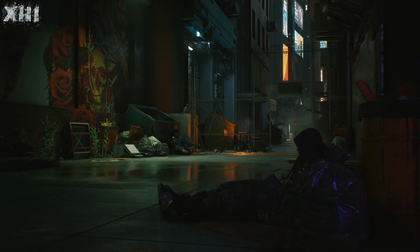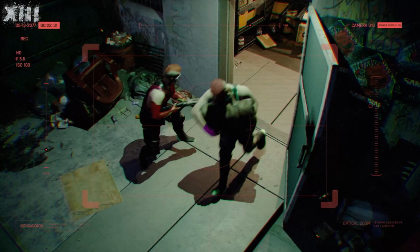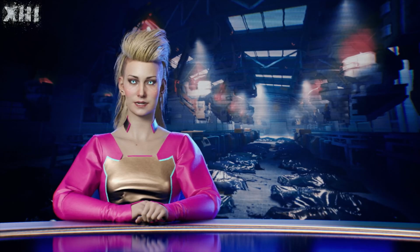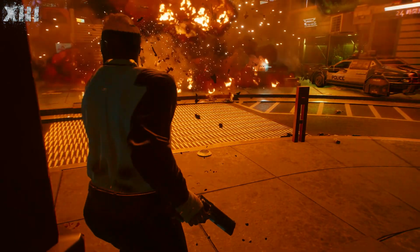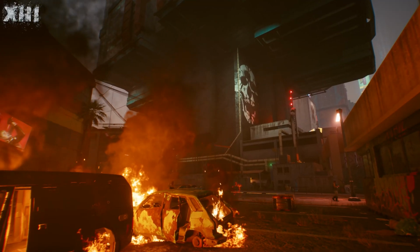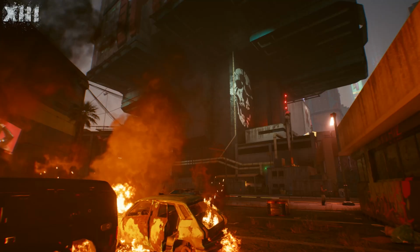With poverty and homelessness, there's also a lot of crime on the streets. On this surveillance camera footage we can see two members of the Tiger Claws gang robbing a shop, blowing up a police car, and then having a shootout with the police out in the open street. Next up we got a mashup from some random shots. There appears to be a Maelstrom ganger and some dead bodies lying around.